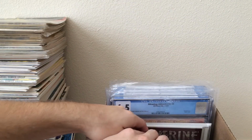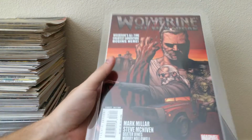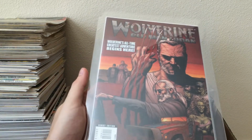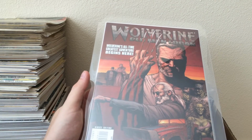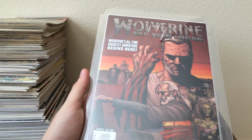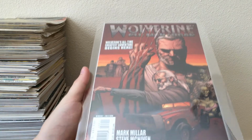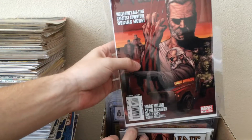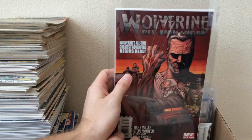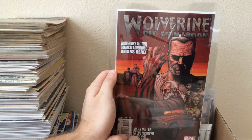Next up we have a high-grade copy of Wolverine number 66. I think this is from the second series here. Of course, it's the first issue in the Old Man Logan storyline. The movie's coming out this year about that, I think in a couple months. So I have a whole bunch of books in the Old Man Logan storyline that I probably want to try to sell before the movie comes out just to maximize value. But number 66, definitely worth more than the rest.